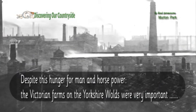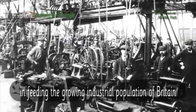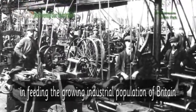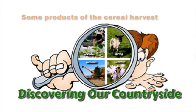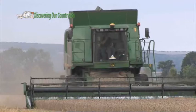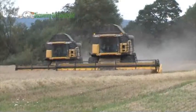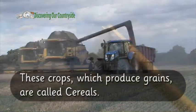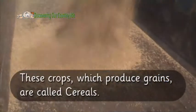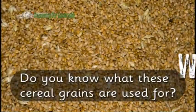Despite this hunger for man and horsepower, the Victorian farms on the Yorkshire Wolds were very important in feeding the growing industrial population of Britain. You saw crops like barley and wheat being harvested last time. These crops, which produce grains, are called cereals. Do you know what these cereal grains are used for?